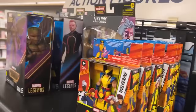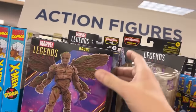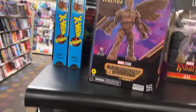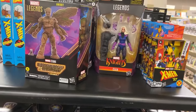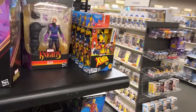Over here, got the small X-Men. Got Clea there from the Marvel Knights wave. Some of the old X-Men wave there. The Tchalla Build-A-Figure, Groot and Storm, Photon. Yep, not seeing much in here, guys. We're gonna head out. If I do see anything else, I will show it to you. If I don't, then I'll see you at the next one.